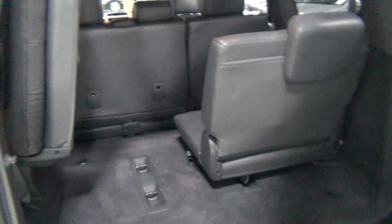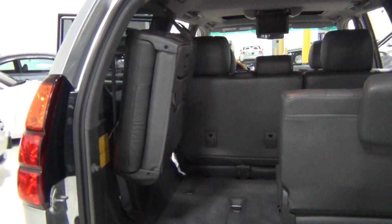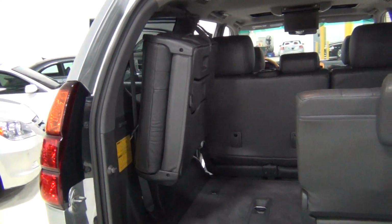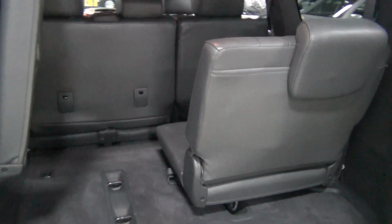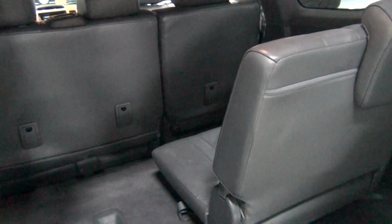That's your third row seating. You can see how the seats fold up too, a la a Land Rover. I love the way those fold up. So one's folded up, one's folded down. So you can see that.